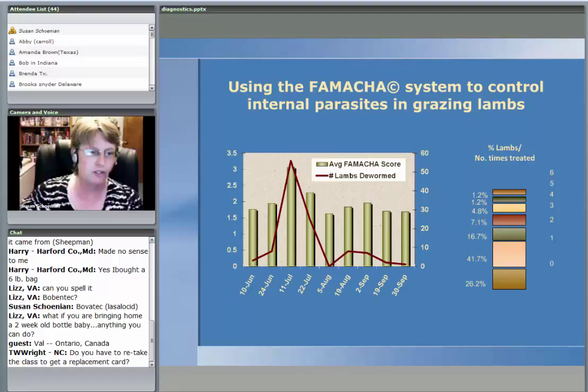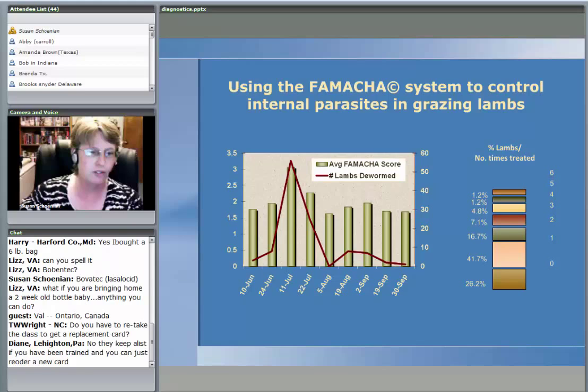And we need to save those animals, the ones that need to deworm 4, 5, and 6 times. We save them. We get them through to market, but we don't keep them because they're clearly not resistant or not resilient. In this particular study, what was interesting, it's just observation, not scientific fact, but the Suffolk sired lambs needed quite a bit of deworming. The Texel sired lambs didn't, and that was really interesting.